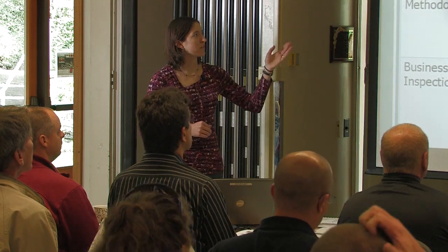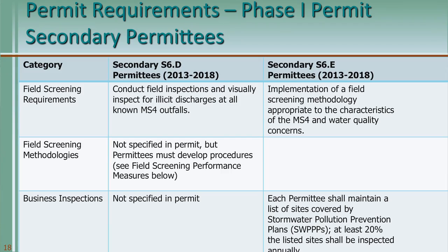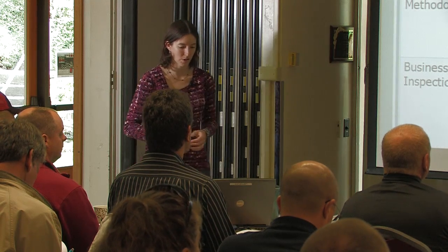And what that includes, here we have the Phase 1 permit, the S6D and S6E requirements. In there, they're focused mainly on outfall inspections, so a little bit narrower than what's now in the Phase 1 and Phase 2 permit, where it's broadened to all field screening methodologies. So focusing on outfalls for S6D, and then pretty similar to the Phase 1 and Phase 2 for the S6E requirements.